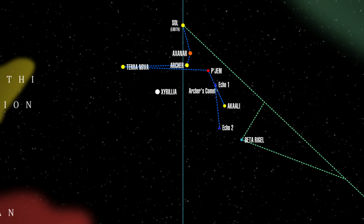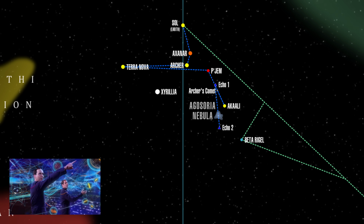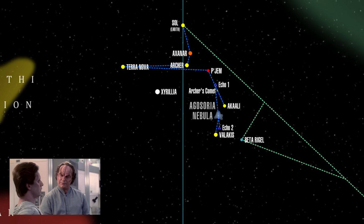August 2151 sees the NX-01 deploy two subspace amplifiers, Echo 1 and Echo 2, both of which are destroyed in September 2151 by a silent enemy. Following this, the crew studies the Agasauria Nebula in Cold Front. Dear Doctor sees the crew visit Valakis, home to the dying Valakian race and their cousin species, the Mink.